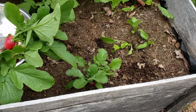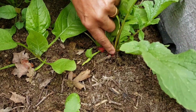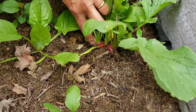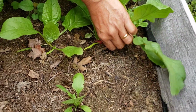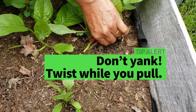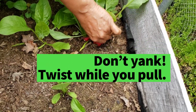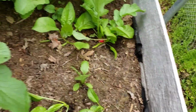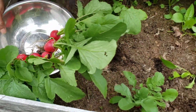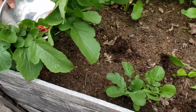See, look over here, look up close here. I've got 2 of them growing here. One of them is ready to harvest and the other is not quite. So I'm going to twist and pull out the one that is ready to harvest and allow the other to grow for just a little bit more. Now, cherry bell radishes go from seed to harvest in about 25 days.